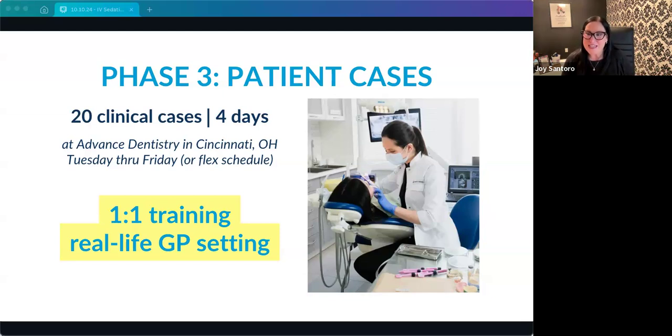There are competitors that can teach you IV sedation. A lot of those competitors are in a hospital setting. What we say at Vesper is this: that is an amazing way to learn IV sedation, but unfortunately, that's not your day-to-day. So instead, we're going to put you in a GP practice that looks and feels just like your home would feel when you go back to your practice. It's one-on-one training with a real-life GP certified IV sedation doctor, one-on-one for 4 or 5 days until you've completed all your cases.